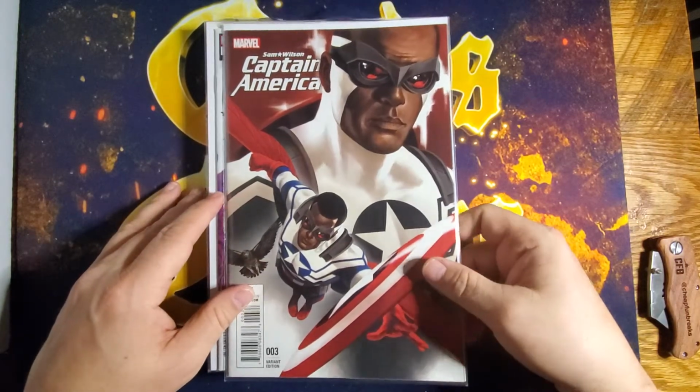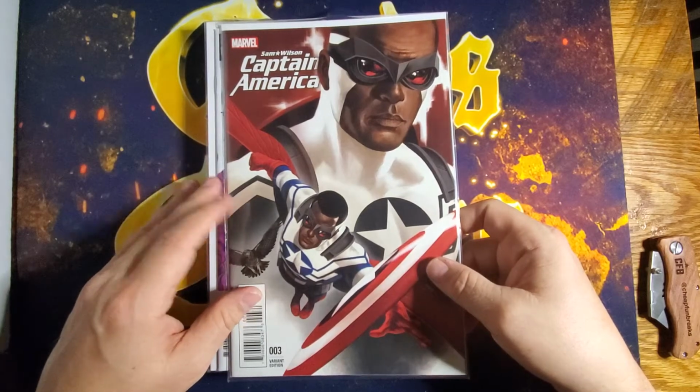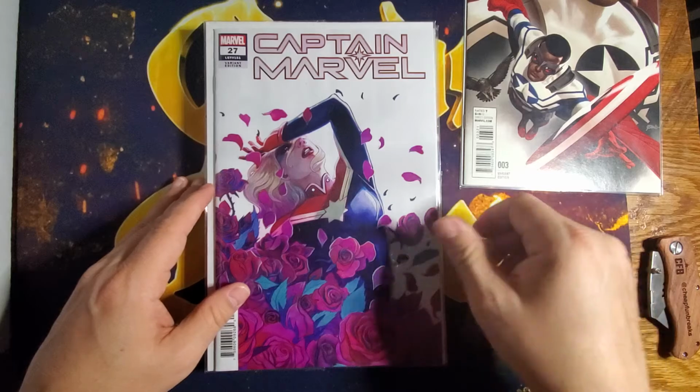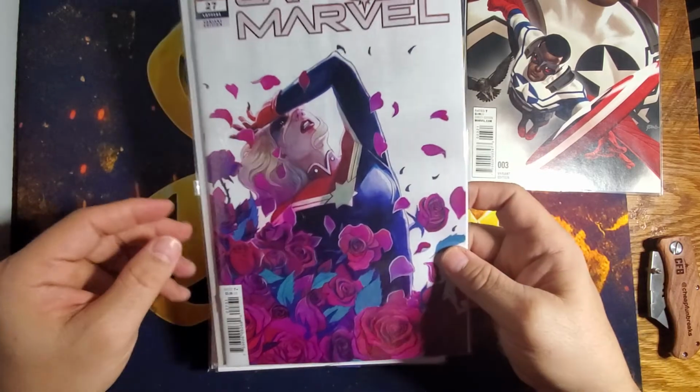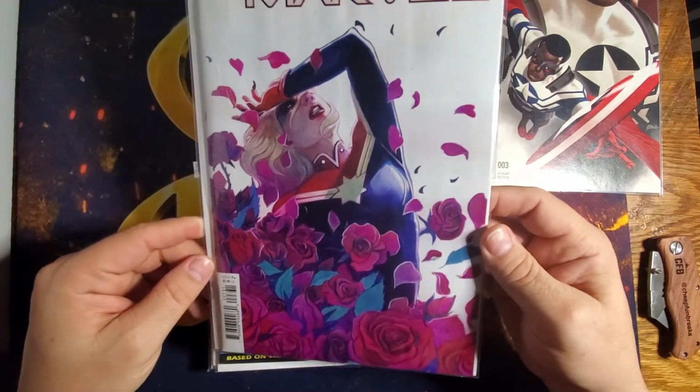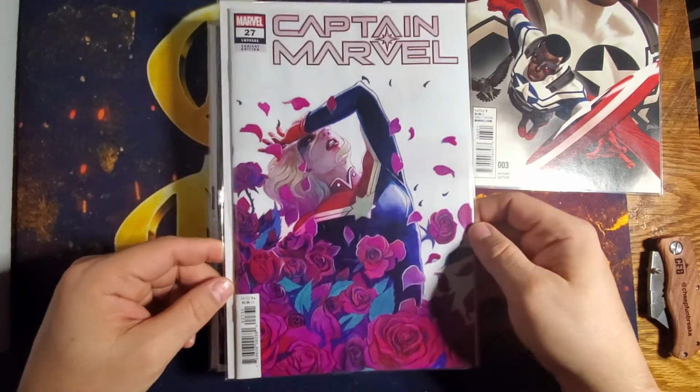But right now, just enjoy the cover. I saw it was a cool book, so I picked it up. Next up is Captain Marvel. Ooh, this is a Han variant, and just a really pretty cover.